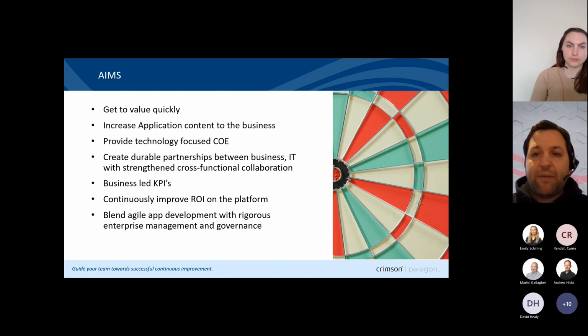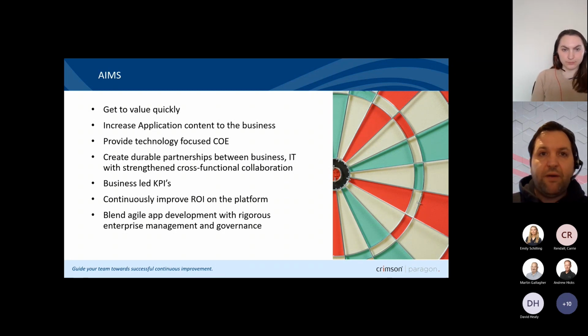There's also increased application delivery to the business. I think this is really fundamental: Paragon works to enable that continuous delivery of new applications and new upgrades, with fail small, fail fast approaches to building the processes that the university is starting to come on board with and change. And what we also want to be doing is giving you that technology-focused center of excellence, giving you the tools to educate, to train, and to grow this community of citizen developers, power users, or IT leaders to be able to deliver that fast-paced value.